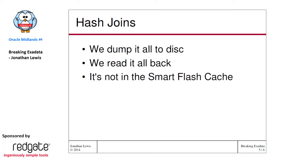Right? So big hash joins, multi-table hash joins, parallel hash joins, read my blog about parallel hash joins, you can get massive floods to disk. Oh, and parallel hash joins, right? The business of pushing predicates down to the disk is very confused and very delayed if you do the wrong type of parallel hash join. So you actually read a lot more than you wanted, and you write it down, and you read a lot more than you wanted, and you write, and so on. So hash joins are a threat, right? It isn't just simple table scans.